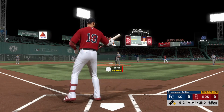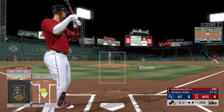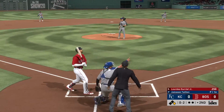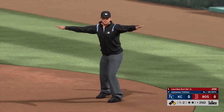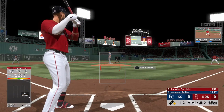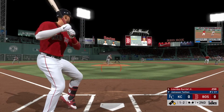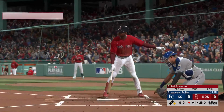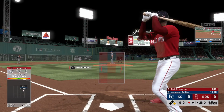And it's fouled away. Here it comes, 0-2. And a check swing. Did he go around? No, says the first base umpire. It's ball one. Nobody out, runner on first. Half swing here, but it won't matter. It's strike three called anyway, and that's out number one.